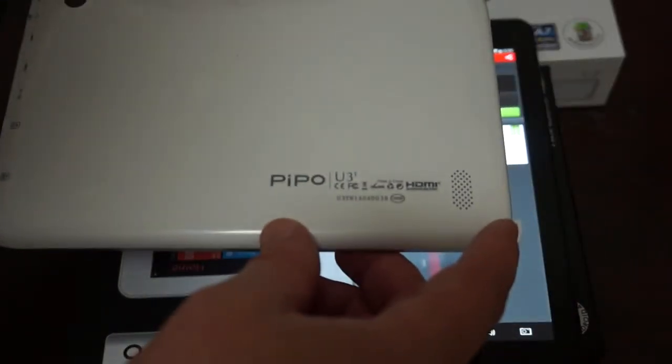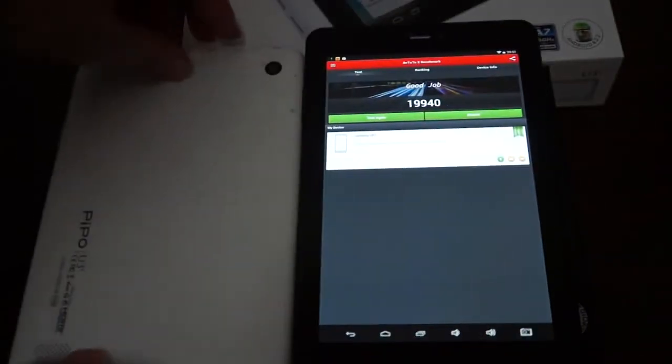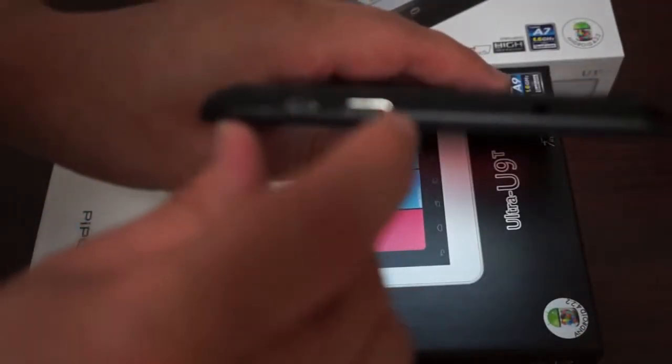So here's the 2 megapixel camera on the back, plastic finish, and you can see it has a speaker there. You can pause your screen and see what it says on the back of the tablet. 16 gigabyte model, and it looks like this is also plastic. So let's check out the ports real quick. This does have a mini HDMI port.